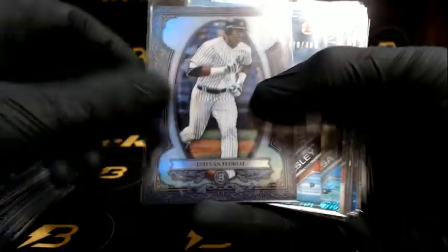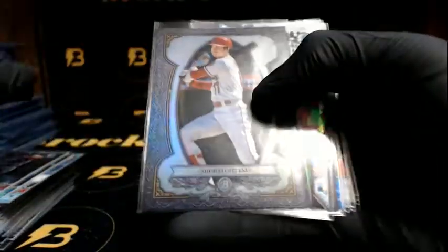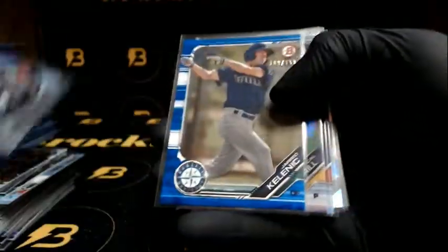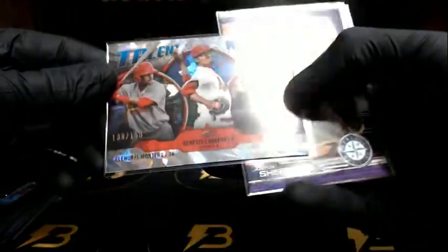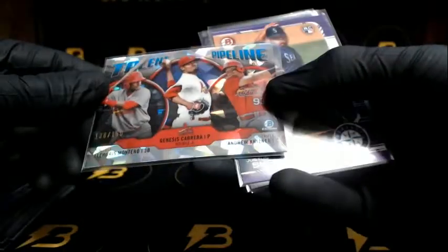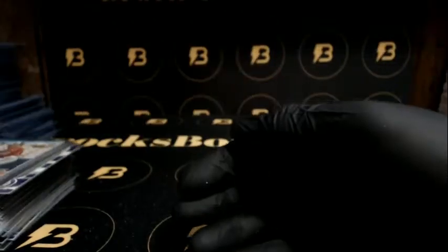You got Urias for the Rays. Florio for the Yankees, Hilsey for the Cardinals, Meza for the Marlins, Kinzer going out to the Cardinals, Otani for the Angels, Gore for the Padres, India for the Reds, Kelenic for the Mariners, Quantrill for the Padres, Anderson for the Braves, Cabrera, Montero, and Kinzer going out to the Cardinals, Sheffield for the Mariners, Madrigal for the White Sox, nice Franco, Sterling for the Rays, and Bannon for the Orioles.